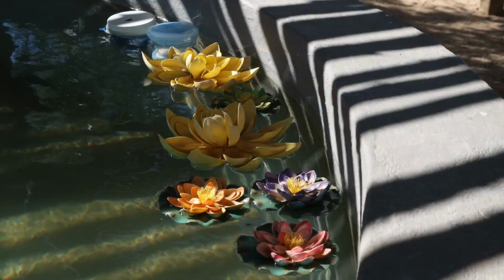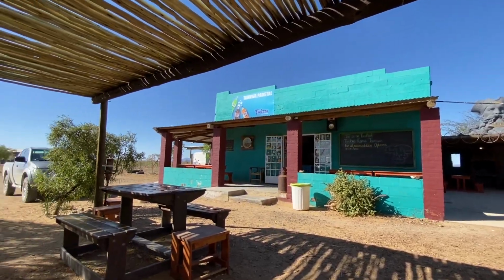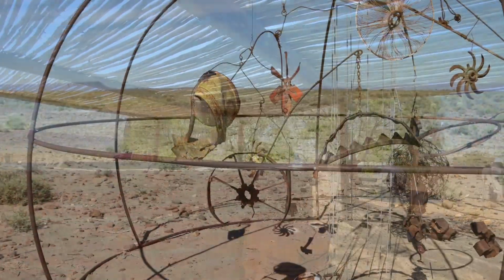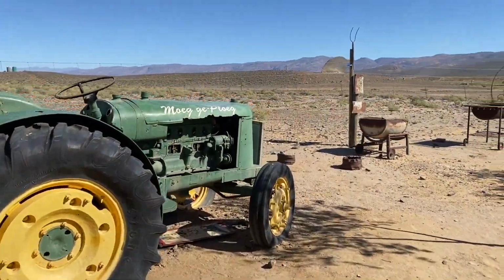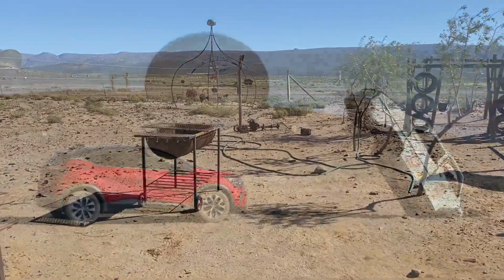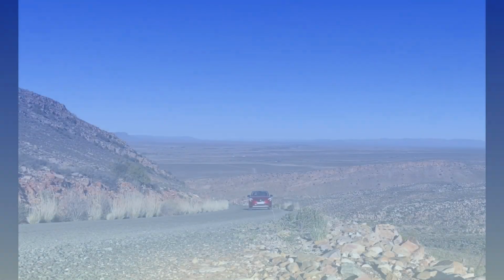Here we are at the Tankwa. It's fair to say that Hein and Suzanne's little place in the Karoo is a bit odd, but in the best possible way. It's also an icon and something of a must-do when you're stopping on that long road. So pop into the pub or have one of those rooster cakes that they're so famous for, or go over the road and have a look at the spaceship and the Peugeot 504 that apparently fell to earth.